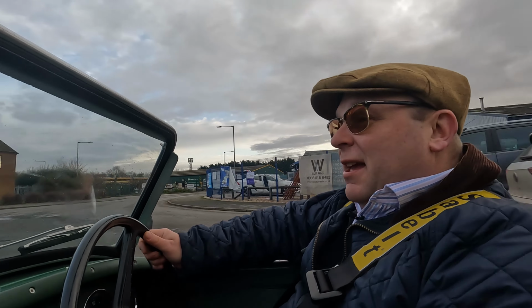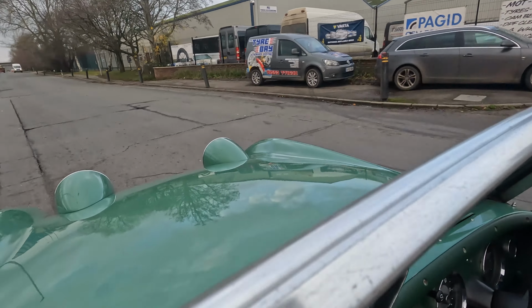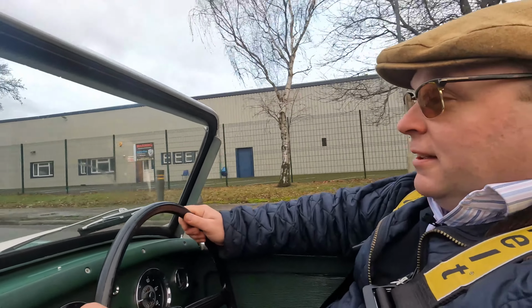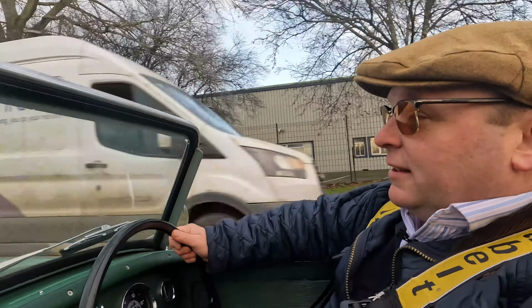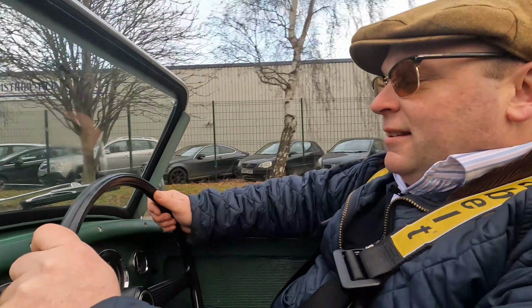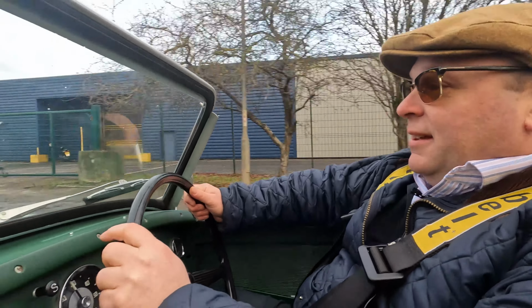So it's not only a beautiful little Frogeye with the A-series engine, but it's fitted with a supercharger. I believe it's a Shorrock in this. So I was really keen, as was Dale behind the camera, to just see how it went. So let's give it a go.